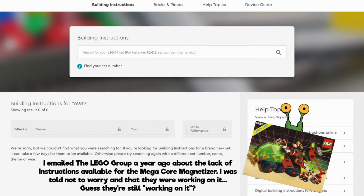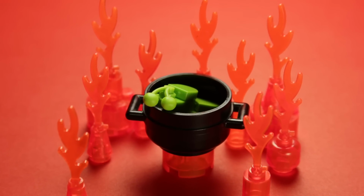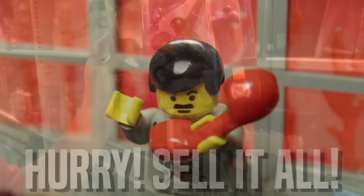The LEGO Group might not be the most passionate custodians of their own history and legacy, but this is one effort I do applaud them for. And if the company ever finds itself in financial hot water again, well, at least they have over 8,000 sealed sets they can flip for a profit.